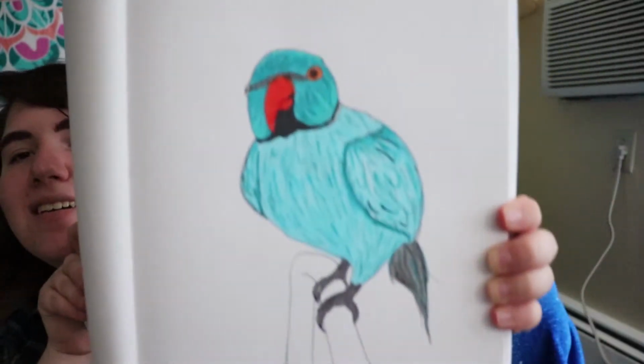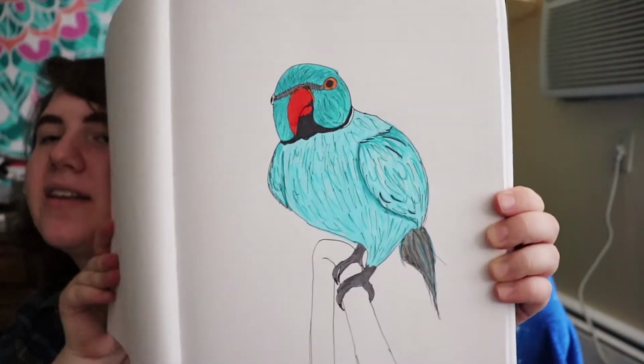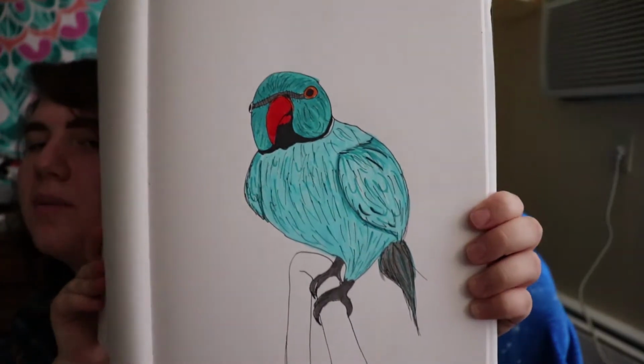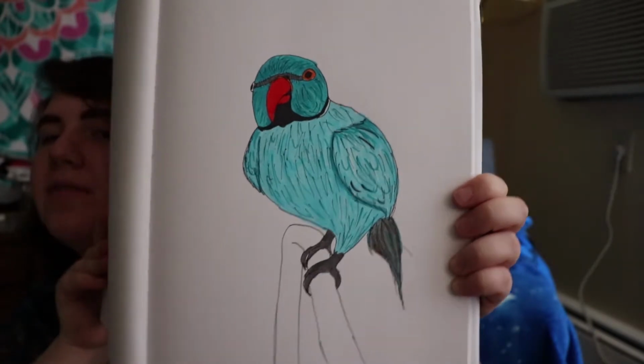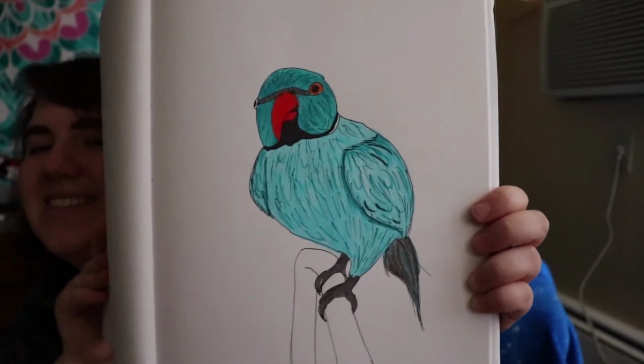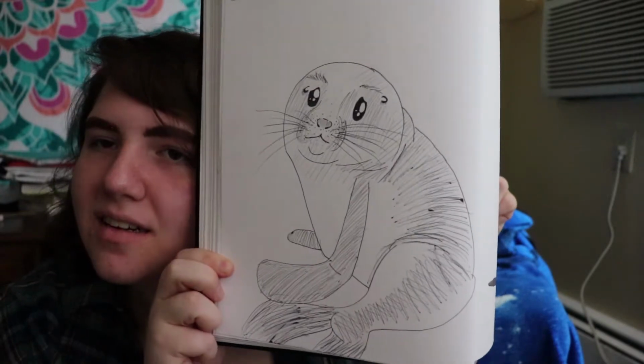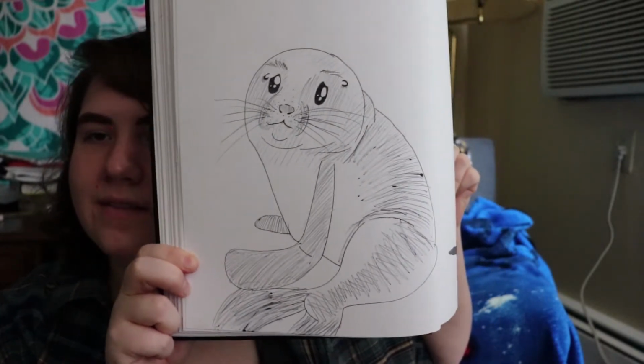So it's a little Indian ringneck parrot. This was a parrot that I thought I would want for a while, but I think if I ever got a parrot, I would get an African gray parrot because they're just so much better. Do this. This is also a very bad drawing. I just dropped the ball on this one. Day 30. It's a little seal pup.